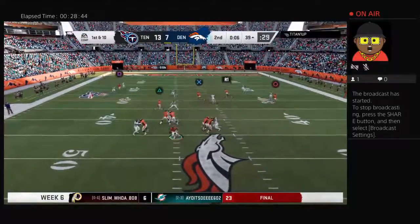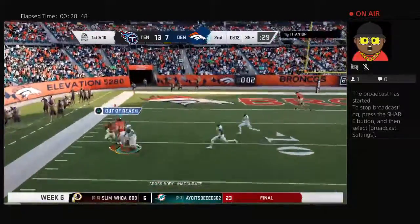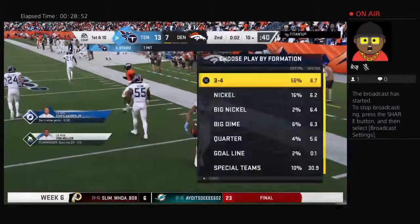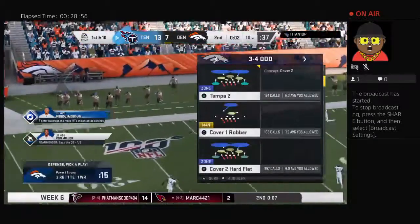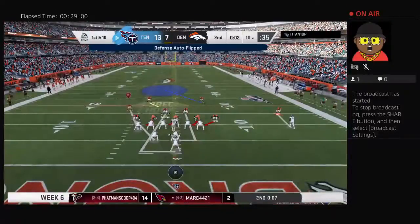Now Barrett. Into a double team, and it's intercepted. Picked by Kevin Byard. And his guys have got it back at the closing stages of the first half. Trying to get one more in here before the quarter breaks.